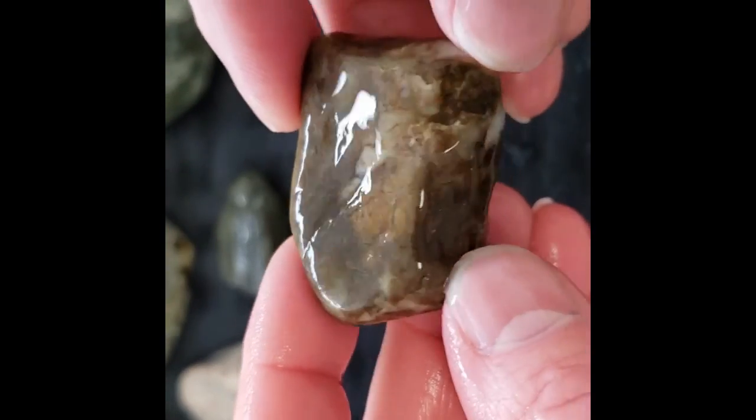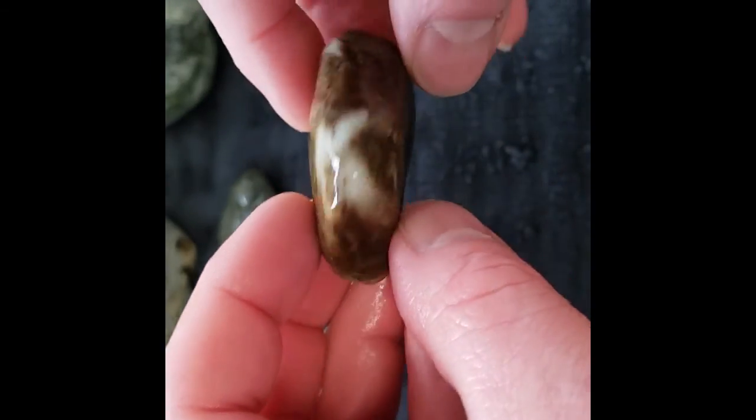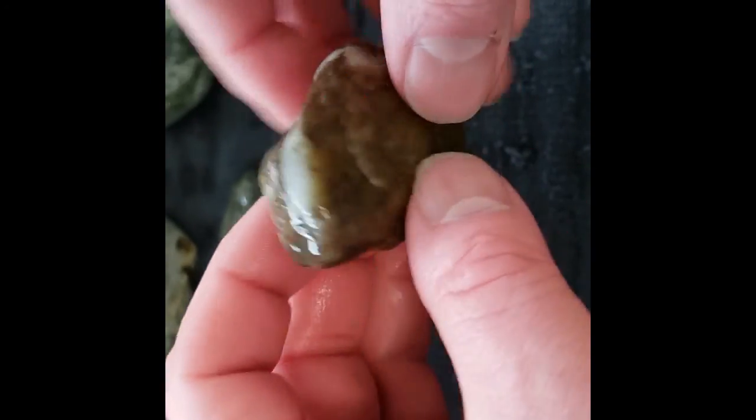Got a lot of little pieces this time. Try not to bring home the big chunks. Here's another one where, again, I just got the quartz in it. Pretty interesting. Maybe it looked cooler dry, but I like the quartz in it.